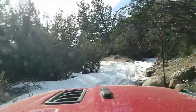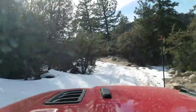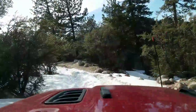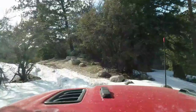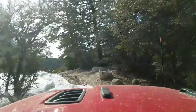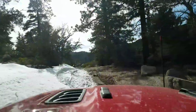See, I can tell that my driver's tire is catching new fresh snow because I'm trying to keep my passenger tire in the trough. And then I leave a big old white swath for Jennifer.